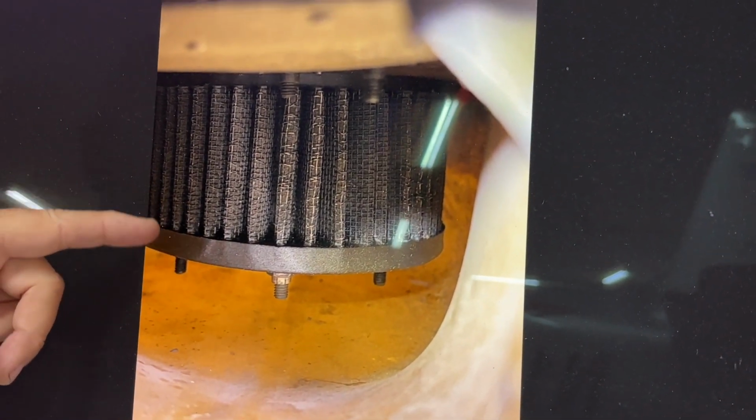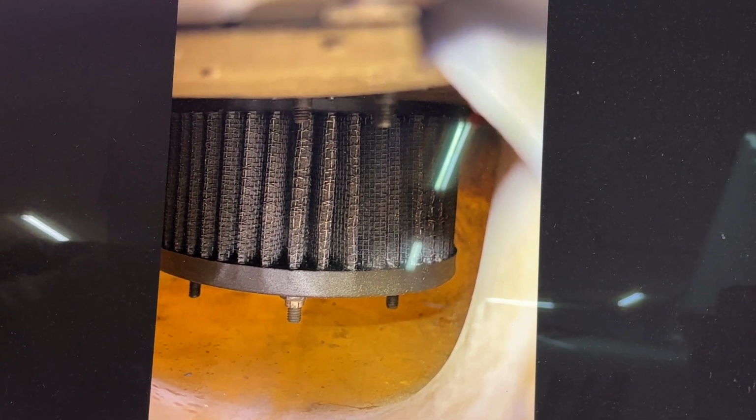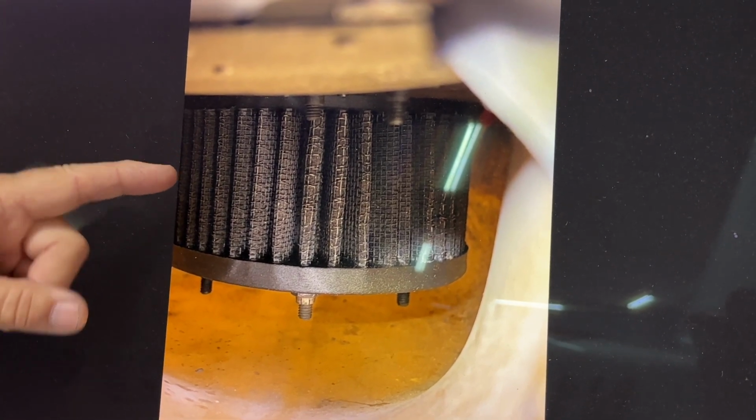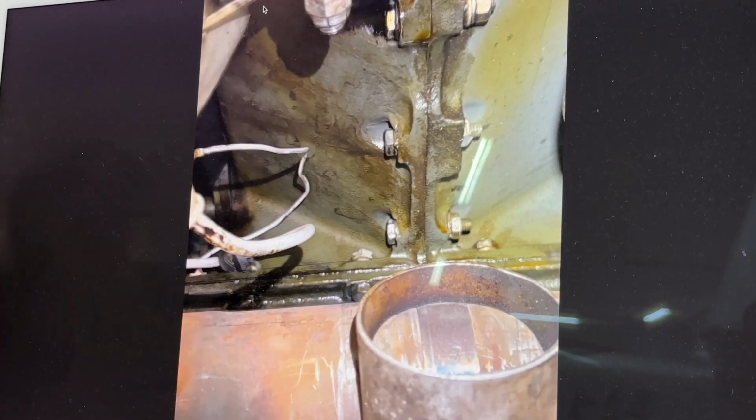This is a picture of the air filter. Again, you can see this one is quite dirty. There's no way it was cleaned 2 weeks ago, and the airplane had about 2 or 3 hours on it at the time that we looked at it since the condition inspection. So this was completely missed.